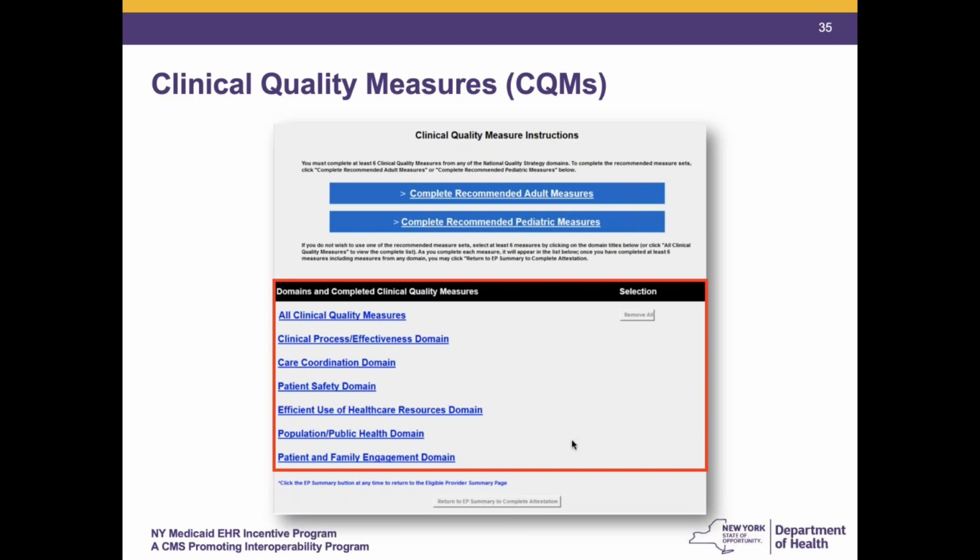Before we move on, though, we want to point out the clinical quality measure domains. Just a quick reminder, they are patient and family engagement, population and public health, efficient use of healthcare resources, patient safety, care coordination, and clinical processes and effectiveness.